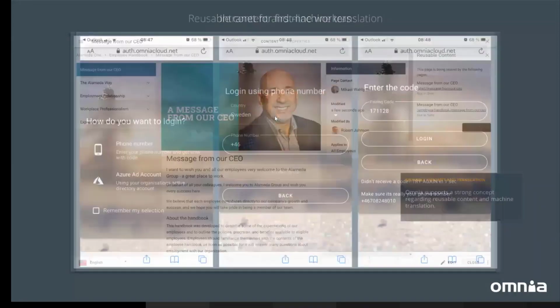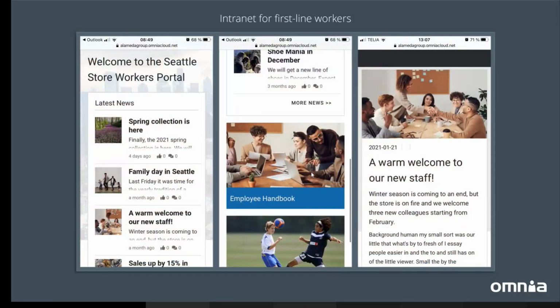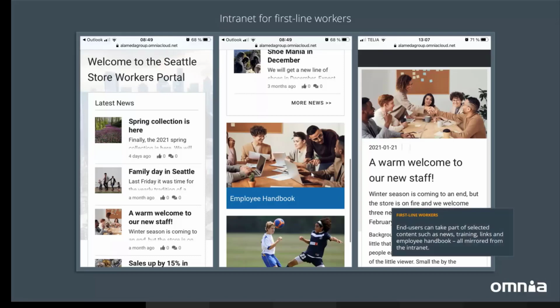And also, I said before that some of these people didn't even have a Microsoft account. So they are actually logging on using their mobile phone. They get this pairing code to their phone when they want to log on, and this is based on the Kaisala authentication in this case. There's several ways of doing this, but they have like 30, maybe even 35% of their employees that don't have a Microsoft account, but they can still access chosen parts of that intranet due to it being hosted in Azure. So this is the store portal.